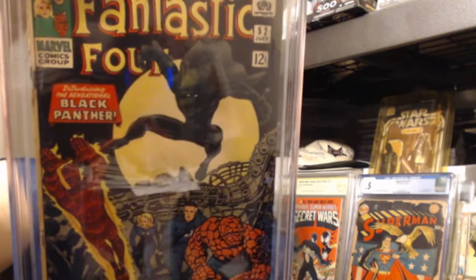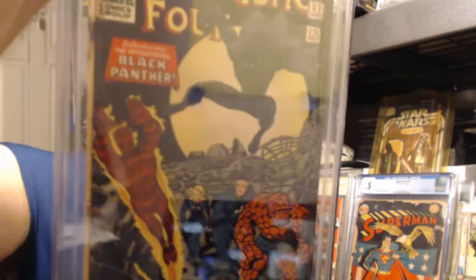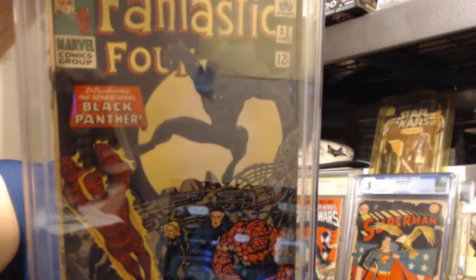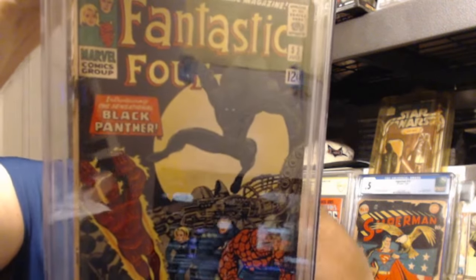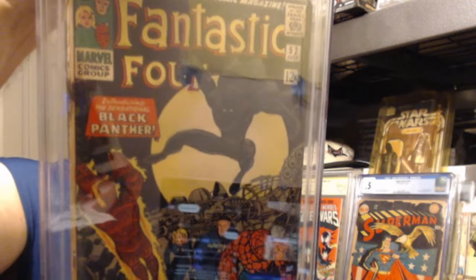So this, of course, is Fantastic Four, number 52, first appearance of the Black Panther. Now, since the last Black Panther was not monetarily successful with Disney, whether you liked it or not, or watched it or not, is up to you. I did not watch it, so just not my cup of tea with what they were doing with that particular phase. But the good thing about that is it lowered the price of these books.